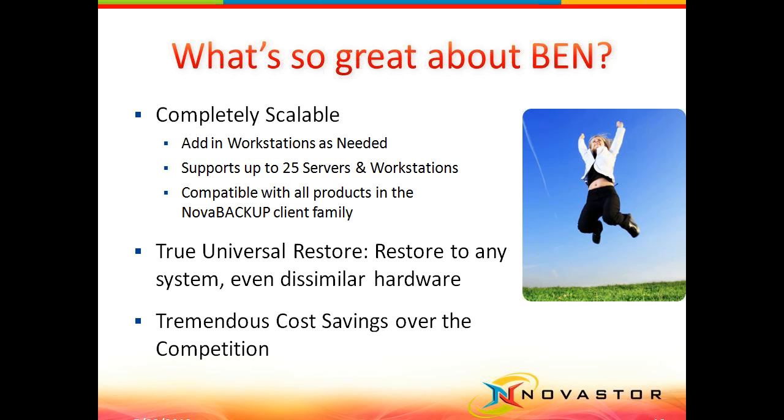With our latest version release of NovaBACKUP, 13, we've added True Universal Restore, and as I mentioned, you're able to restore your complete system, as well as do full and incremental and differential backups. So your daily backups won't be of your whole system. You can actually just do a differential backup combined with a full backup, and you're able to restore that to dissimilar hardware. And I'd like to mention again, converting that to a VHD file, allowing you to restore that to a virtual environment.